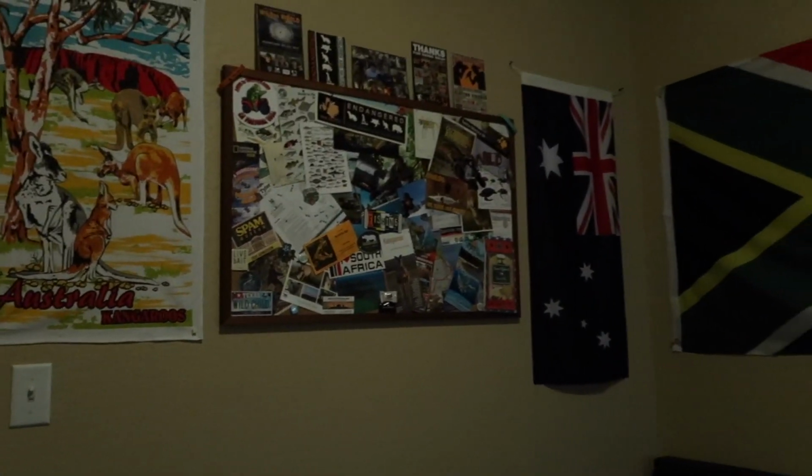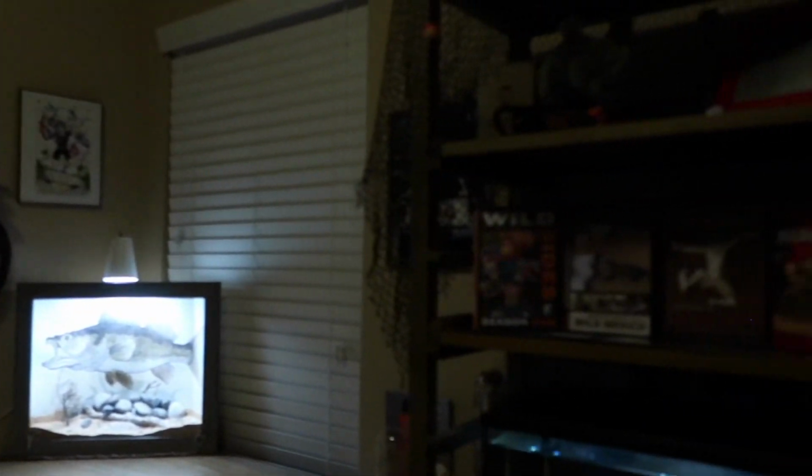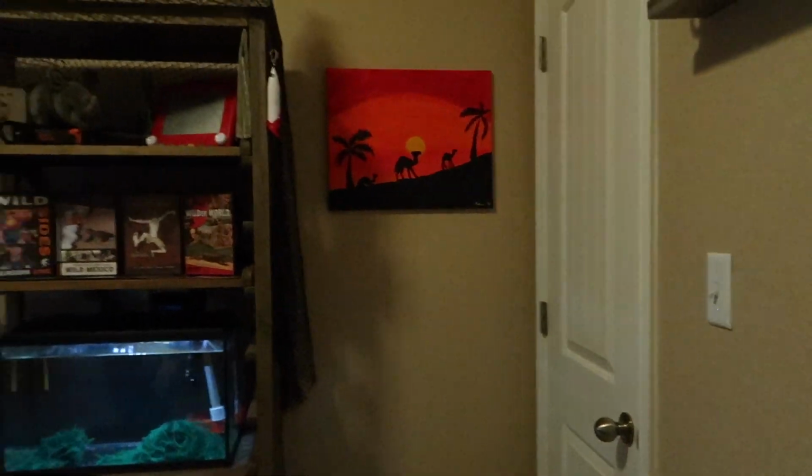I'm really happy with how it turned out. It brings me back to when we first started adventuring. It was so much fun, and just really makes the room feel much more comfortable. I know before it was just so bare, and now it has got so much character, so much going on. But yeah, it just makes me happy.